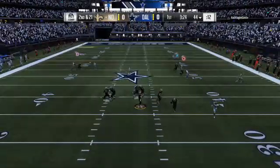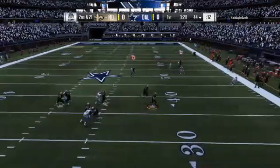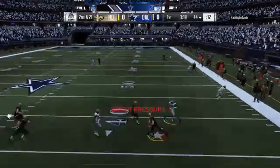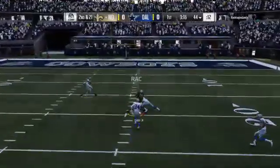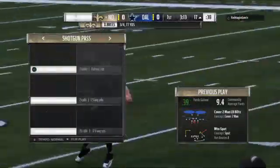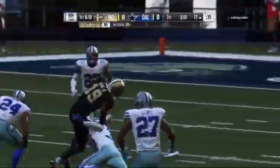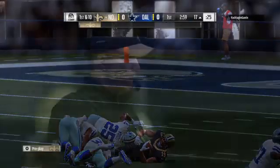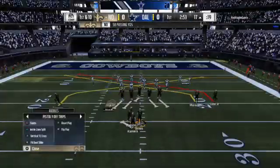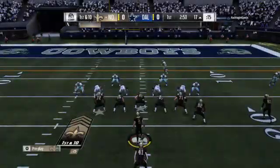Working from the gun, it's Breeze. Now he'll escape to his right. Now he'll let it go deep. That's caught inside the 20. And they'll wind up getting this one all the way down inside the 20. A gain of 39 that time. So the big play means just like that, they'll operate from the red zone now on first down.